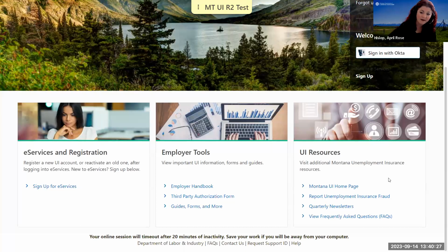In our UI resources panel, we have our Montana UI homepage link. We have a link to report unemployment insurance fraud. So if you think that there's some kind of unemployment insurance fraud taking place, you can go out to that website and report that information. We have our quarterly newsletters, which we are continually producing every quarter, just like we have in the past. Those are some really great resources, not just for UI tax information for any upcoming quarters, but we do include some items from benefits and also items from the rest of the department if there's something big that's coming up. So anytime you want to, you can go out there and look at those, and you can see an archive of the old ones as well.